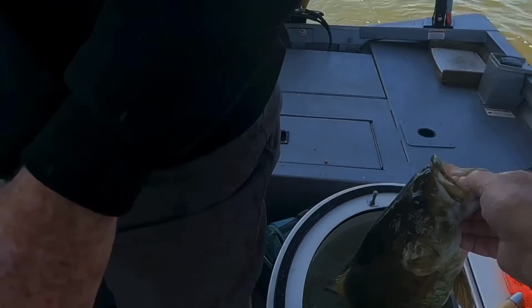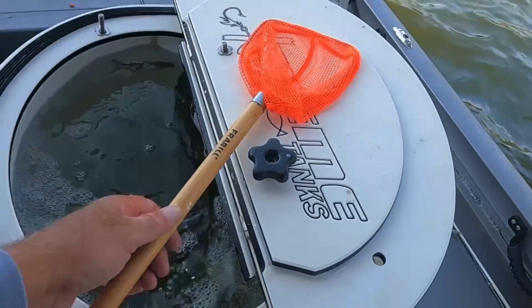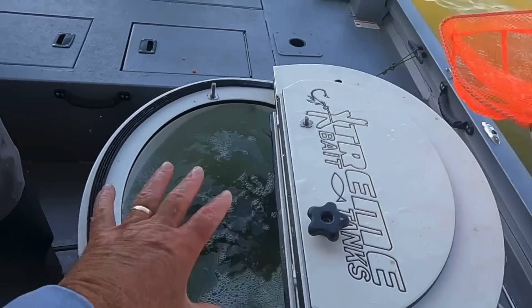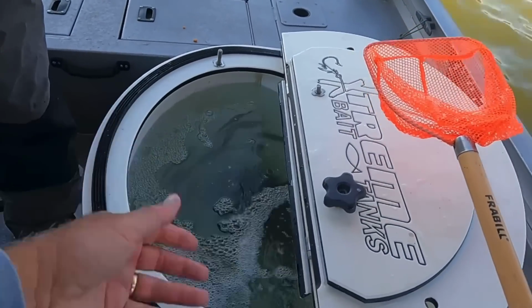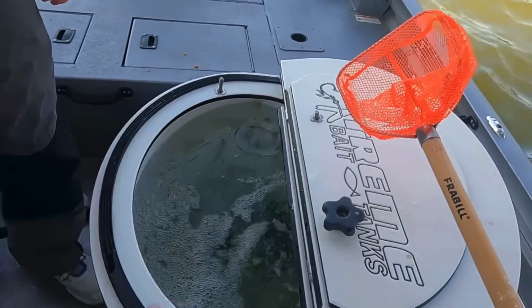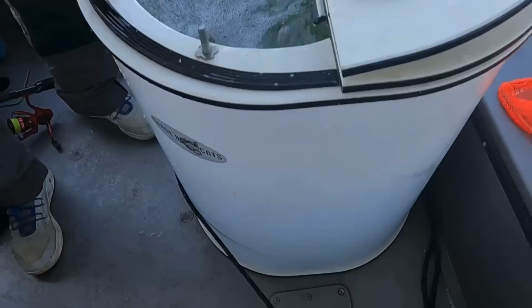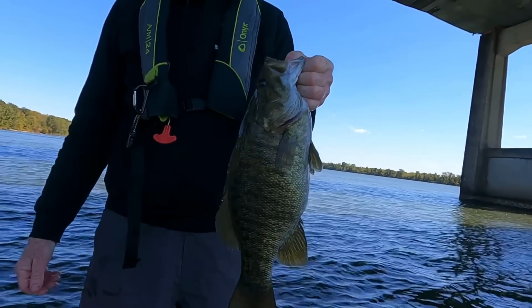I'm gonna put this one back in the bait tank right here for just a minute and let him rejuvenate. This bait tank will not only keep your minnows alive and put a lot of oxygen in the water, you can also put your fish in there after you catch one and rejuvenate your fish. Okay, Chris, I'm gonna get your picture with that one. Oh yeah, beautiful fish, Chris. Congratulations on your first smallmouth bass.